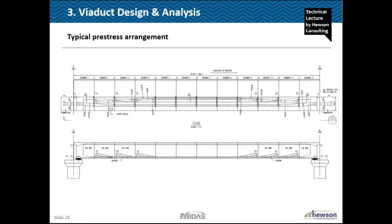This slide then is just a sort of half plan on the top and an elevation on the bottom of our typical pre-stress arrangement. It's probably not at a scale where I can really go into too much detail, but broadly speaking, we generally have two tendons which run the full length of the box, and then additional tendons which are anchored at the internal blisters. And as I've said, that provides the maximum pre-stress at the mid-span, where the bending moment is greatest, and reduces the pre-stress as you come towards the end of the box to suit the bending moment profile.